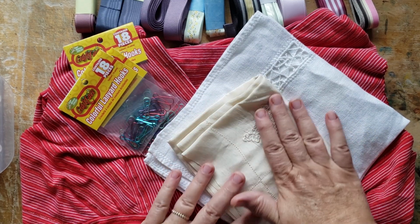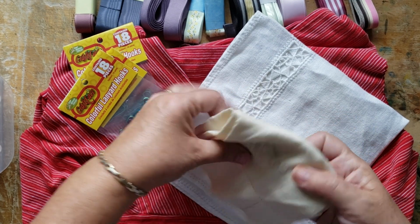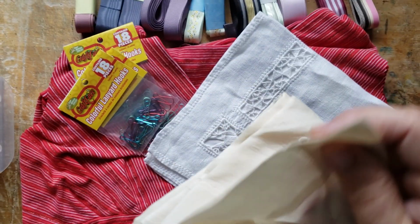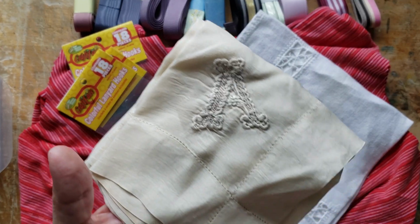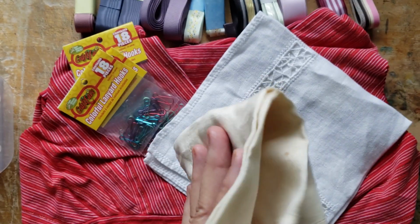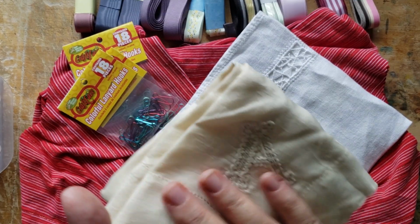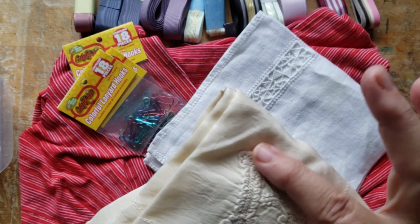They had quite a nice selection of handkerchiefs, and they wanted $1 each, so I picked out a few. I loved this one. First of all, it's just a lovely, yummy yellow, and it feels like silk. I can't imagine blowing my nose in silk, but I guess someone with the initial A must have at some point. It's clean, don't worry. But it feels either like silk or maybe rayon. Not sure, but I love that A.